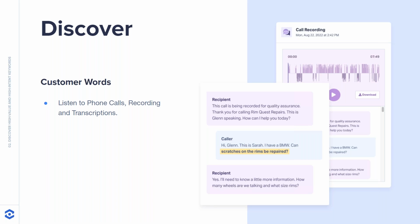Now it's even easier with lead tracking software. What I do now with clients, or if I was an agency, I'd install lead tracking software and track 30, 40, even 50 leads. Then I would go down and read the transcript of all the call recordings. For each call, we can record the call and transcribe it. And then you can see here, I have a BMW, can scratches on the rims be repaired? So in there, you can start picking keywords.